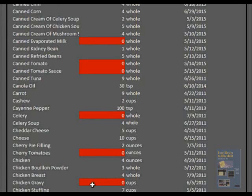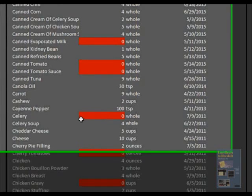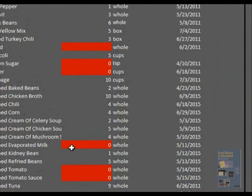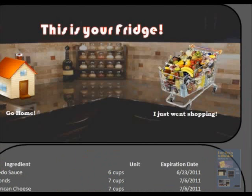And you'll just take notice of these red squares. Now, these are what would be populated in our I need to go shopping list as we see that these supplies have been depleted. We'll take a look at chicken gravy, celery, canned tomato sauce, canned tomato, canned evaporated milk, etc. So, now that we've made sure that our inventory has adjusted itself, let's go back home.